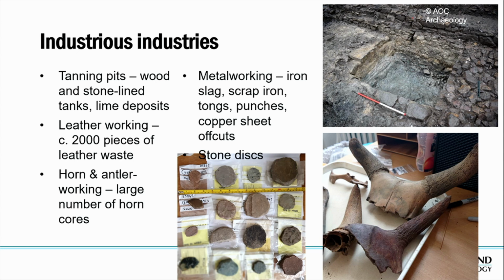And we have lots and lots of leather working, but the leather working all appears to be secondary leather working, not tanning, as opposed to CFA's site at Hollywood North along the way, which has tanning features and lots of leather tanning waste. So it's an interesting dichotomy here at India Buildings, where it's leather working waste, but tanning features. So we need to unpick that and try and work out what's going on.